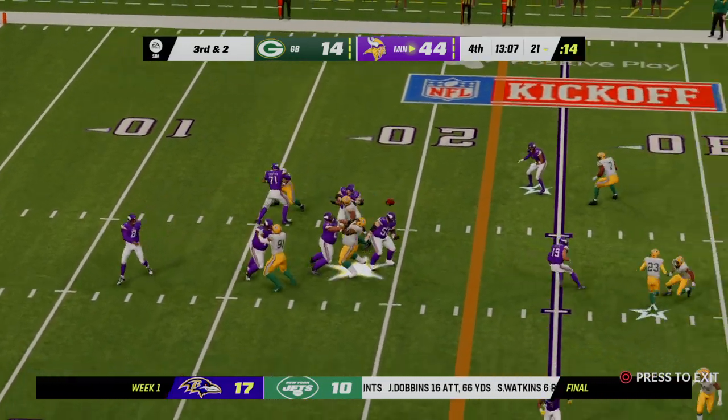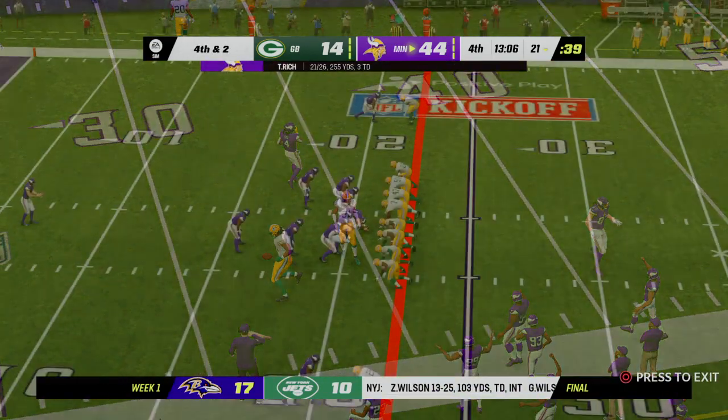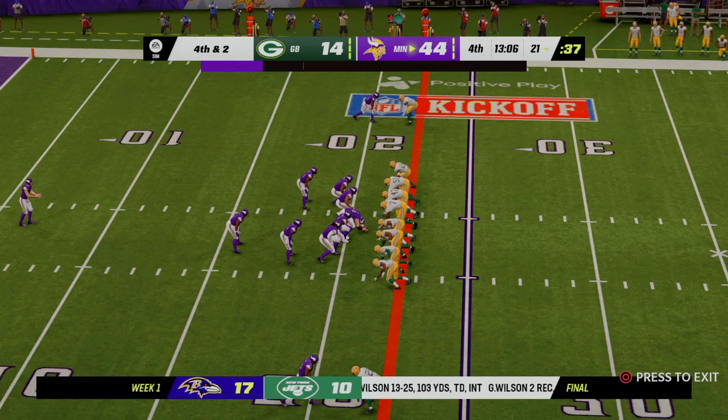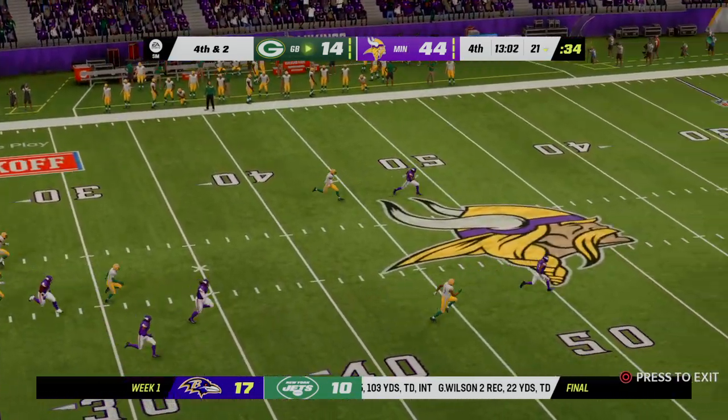On 3rd and 2, Rich. And that will be incomplete. Well, their passing attack, even though that one was incomplete, has been really sharp in this one. It's resulted in a lot of touchdowns, and it looks like they're not going to stop throwing the football until the very end of this one.